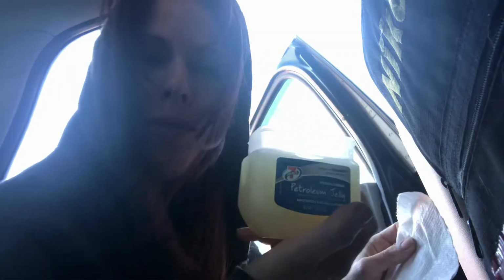Okay, so one of the things that I researched before going on the road for a long trip was to lubricate the seals of the doors and windows. And I was told that WD-40 kind of clogs things up a little bit too much. It coagulates a little bit. So the secret was petroleum jelly.